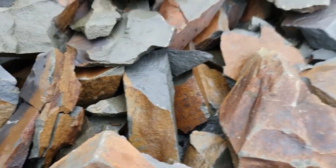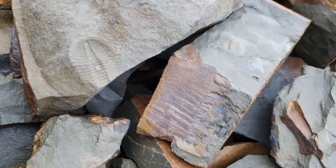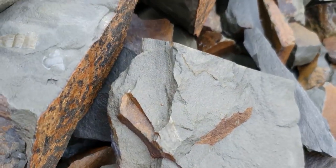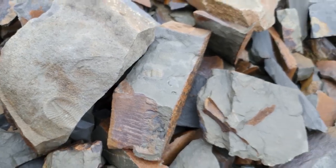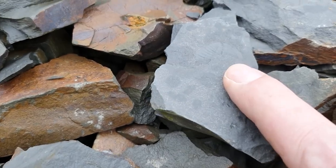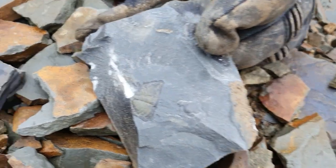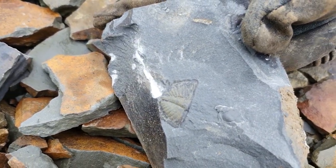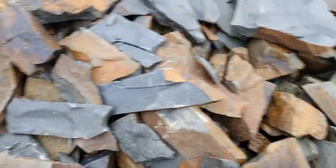So I thought that was quite cool. So we've got another imprint here. We've got the rounded edge of a pygidium and a bit of thorax. Then on this one we've got a bit of thorax right there. And we've got a pygidium here. A fresh pygidium straight out of the hole. Very nice. Yeah, there's bits and pieces everywhere. I've just hit a rock and something exciting's popped out. So let's have a look together.